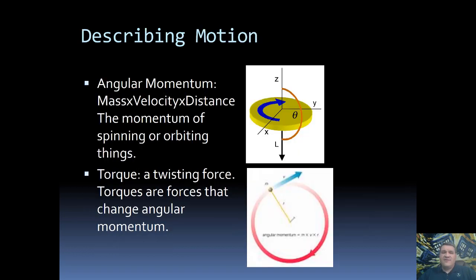Something else that is conserved is angular momentum. Angular momentum is kind of like momentum, but it's for spinning things. Momentum is straight line motion. Angular momentum is rotational motion. So if something is rotating, it wants to keep rotating. It's the motion of rotation.